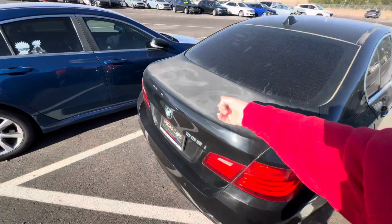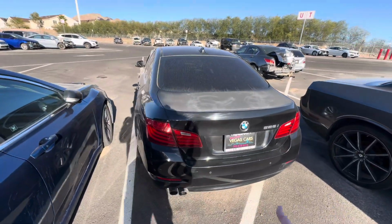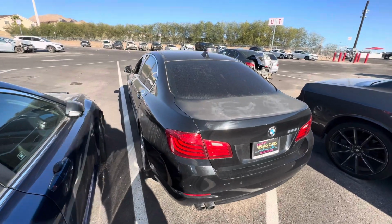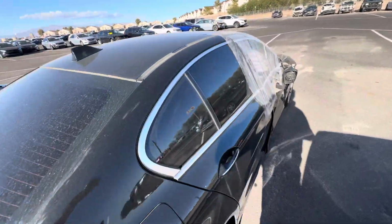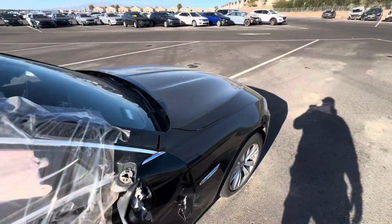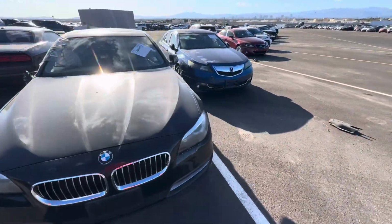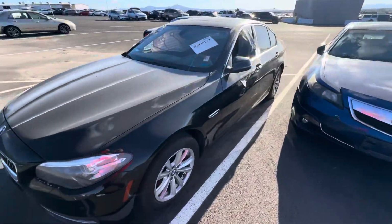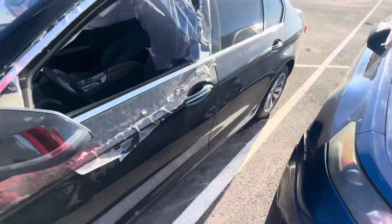You need paint anyway. Look at that faded ass trunk lid. I mean, it's a 528. There's no turbo on. I don't know. Did they put turbos? I think the 528 didn't have a turbo. I think it was NA, right? Naturally aspirated, for y'all who don't know what NA means. South Bay BMW. And this has been around a minute. This is all tore up.